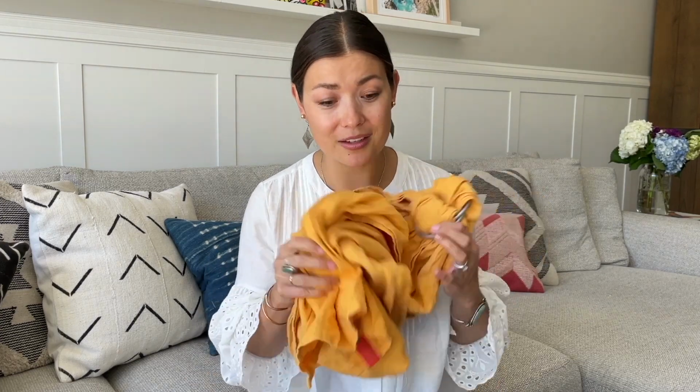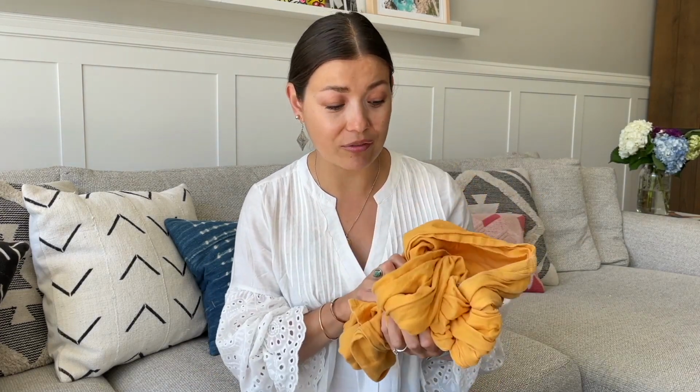So this is the 4th baby that is using it, and it's just softer and softer with every use.